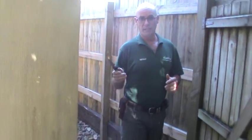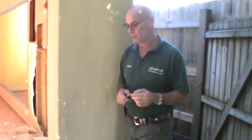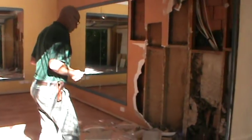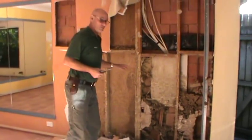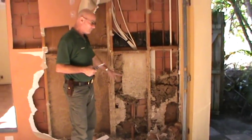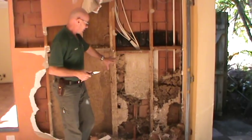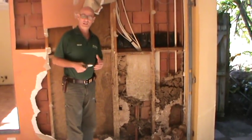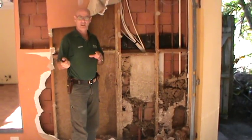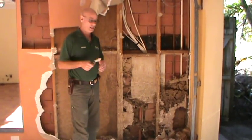Now we're just going to go into the garage here and just show you what was found, or why we were called in. We were called into this area here. Obviously all this gyprock and plasterboard's been taken off, but all the damage is in here, into this wall. This is a really widespread infestation in this house, and after we come here we'll go through the house and show you some other areas. It's quite a large house.